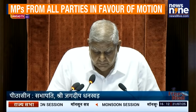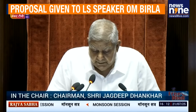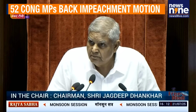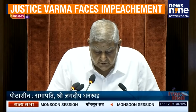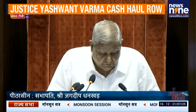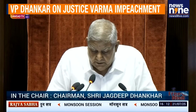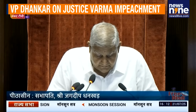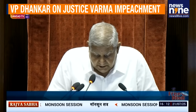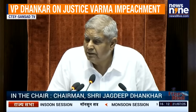the President praying for removal of a judge, signed by, in the case of a notice given in the House of the People, not less than 100 members of the House, and in the case of a notice given in the Council of States, not less than 50 members of the Council, then the Speaker or, as the case may be, the Chairman may, after consulting such persons, if any, as he thinks fit, and after considering such material or materials, if any, as may be available to him, either admit the motion or refuse to admit the same.